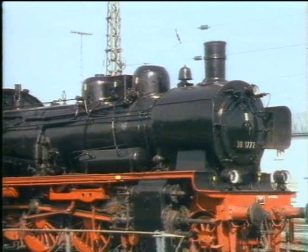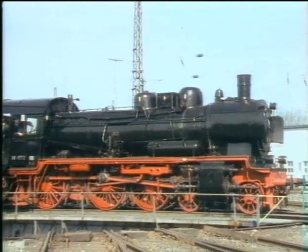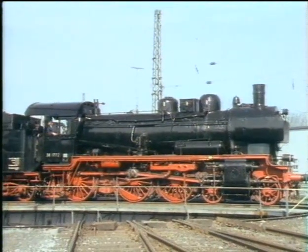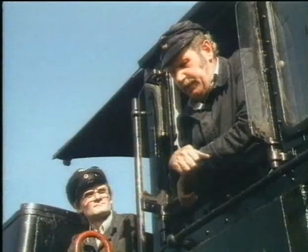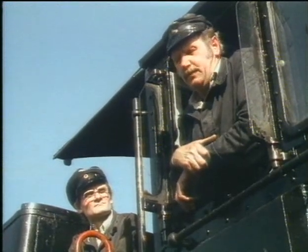I may be Prussian in origin, but I spent many years of my life in Tübingen. The engine shed there looked after me well, with plenty of coal and water, sand and oil. I certainly didn't starve. The P8 was my favorite engine, certainly the best looking steam engine.